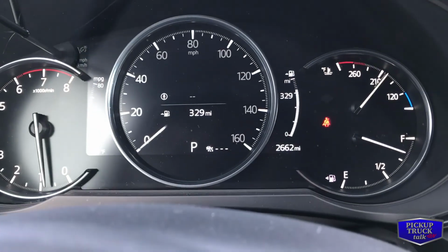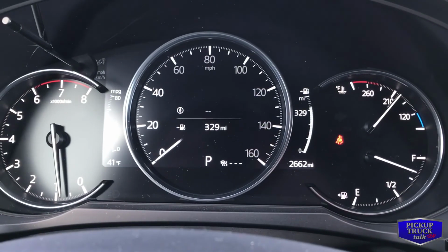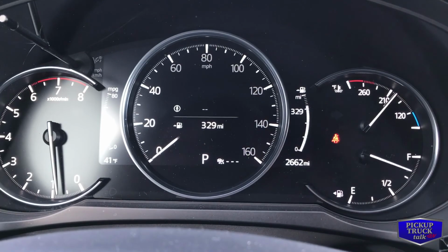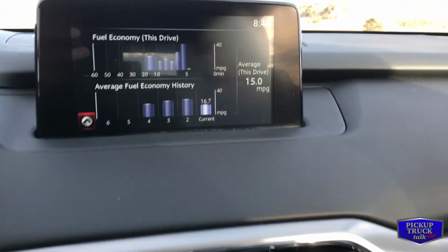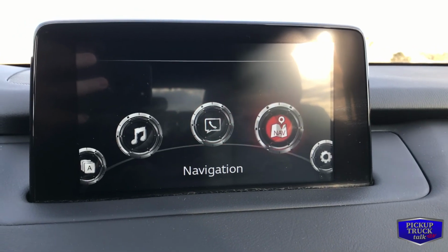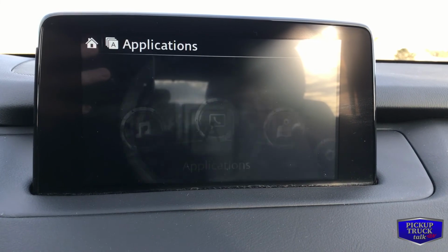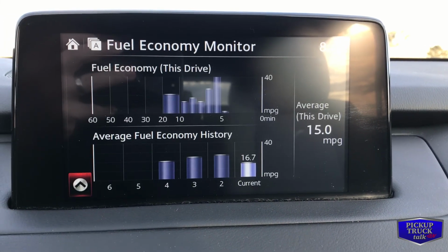I have a pretty nice and clean and stylish dash here. I don't have many screens, though. I don't have any kind of screens to flip through, but I have all the information I need right there. To get to those screens, you come over to this 8-inch screen here. This is your communication, navigation, entertainment apps. And you have to go into apps, and you get the fuel economy monitor. So they put it over here, which is kind of interesting.